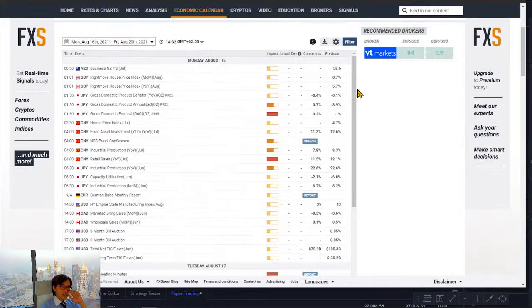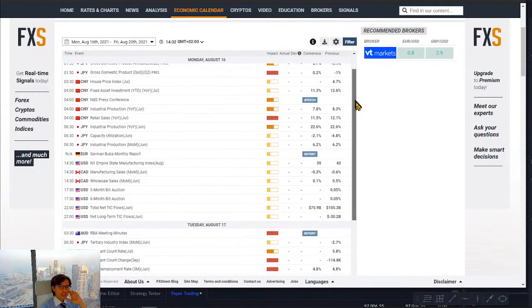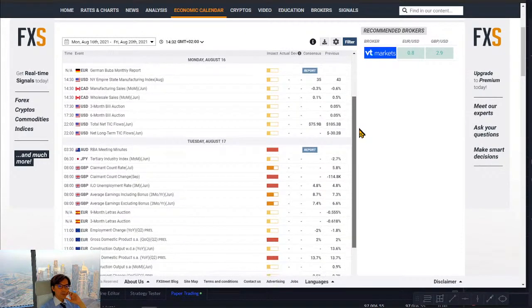So next week, starting from Monday the 16th, we have a GDP report in Japan. So JPY could be affected on Monday morning in Asian time. And I think that's it for next week Monday.